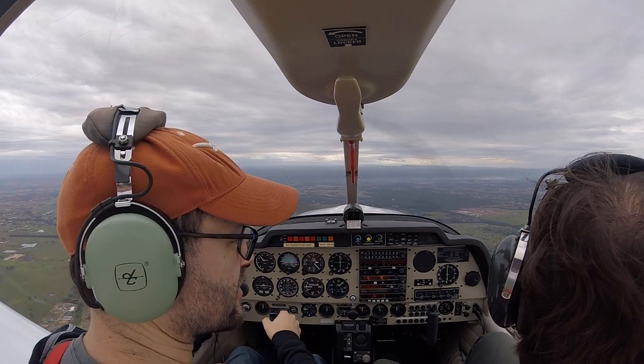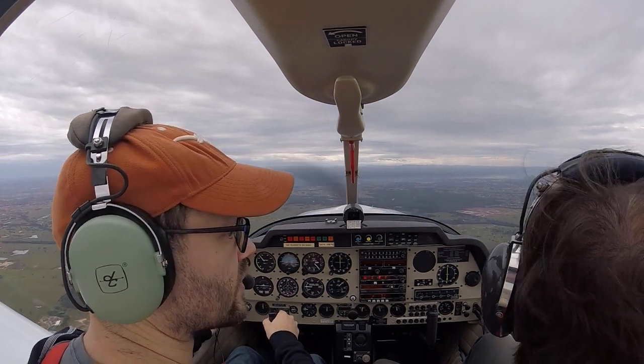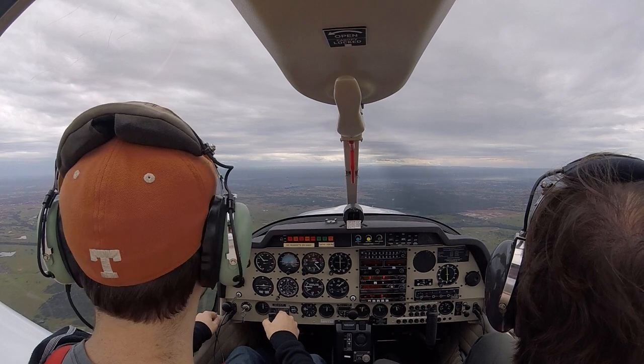Alright, well I'm going to align myself with the pipeline and then climb, now that we're west of the Taipo Lake.